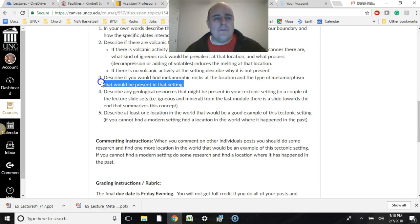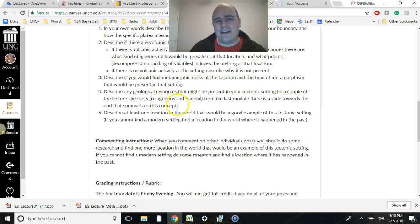Then you're going to describe if you would find metamorphic rocks in the location and the type of metamorphism that would be present in the setting. That's talked about in our lectures this week, and so you should be able to get that from there. Then the next one is trying to make connections all the way back to our mineral resources and some of our sedimentary rocks and stuff like that, and igneous rocks.